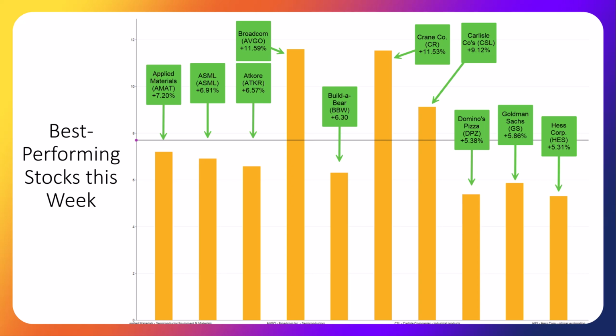This slide shows our best performing stocks this week, ranging from nearly 13% to 5%. We had so many stocks whose price increased by more than 5% this week that I had to split this up into 2 slides. So on the first slide, our best performers are Applied Materials, ASML, Atkore, Broadcom, Build-A-Bear, Crane, Carlisle Companies, Domino's Pizza, Goldman Sachs, and Hess Corporation.